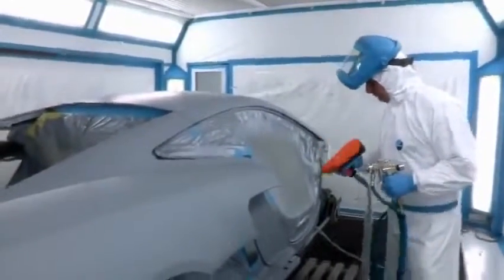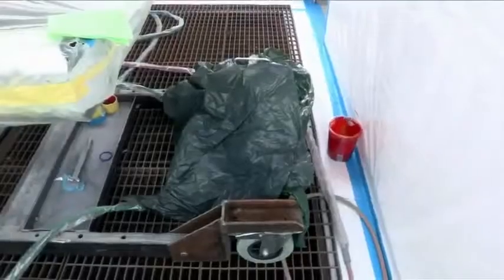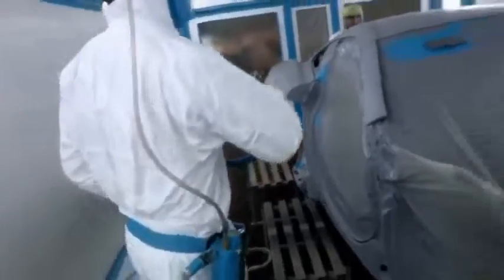Finally, the paint can be applied. This is a pressure pot system where all the paint is in a pot at the front there. The pot is charged and then paint is fed through the line at a constant rate.